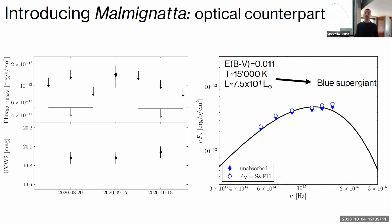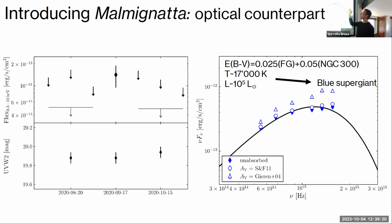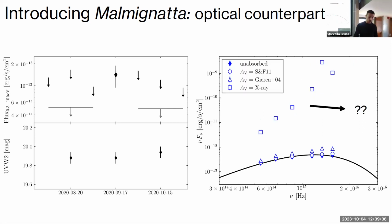You can of course say, well, yeah, this is just the foreground. What about the reddening coming from NGC 300 itself? So you can correct more, and it's still compatible with the blue supergiant. But I said that the X-ray spectrum is heavily absorbed. So what if we correct with the full amount we retrieve from the X-ray spectroscopy? Well, you get this thing which is unphysical. Nothing has this kind of SED.